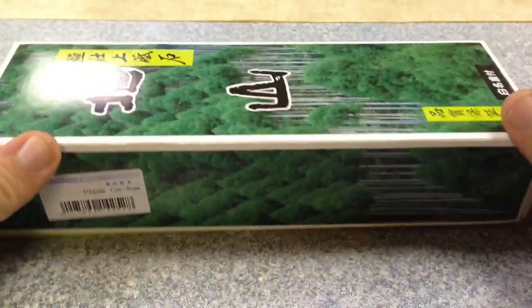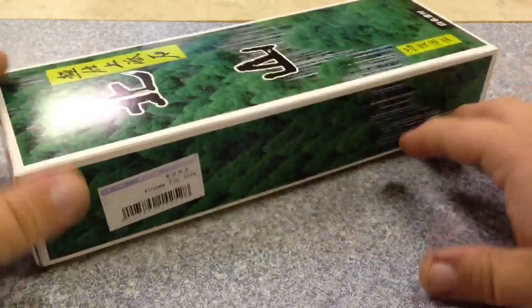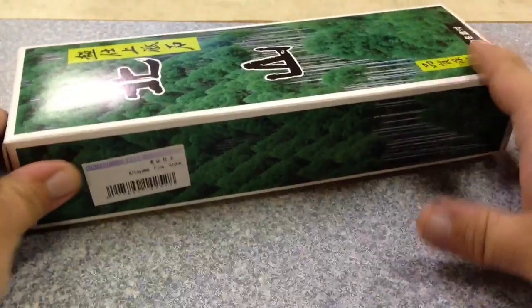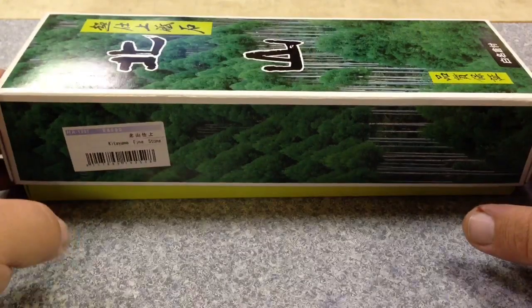I have not used this stone yet. I'm going to edit this video in with some footage of me using the stone. But the presentation and the beauty of this stone when it comes to you is just so incredible. I want to get some quick footage here of it.